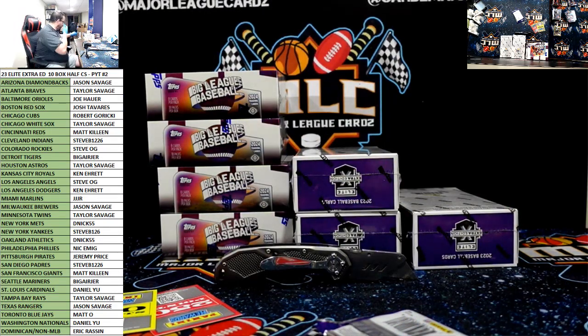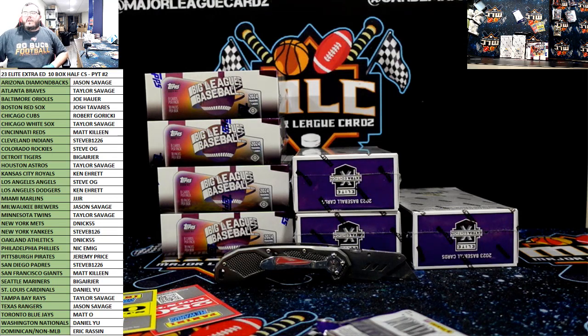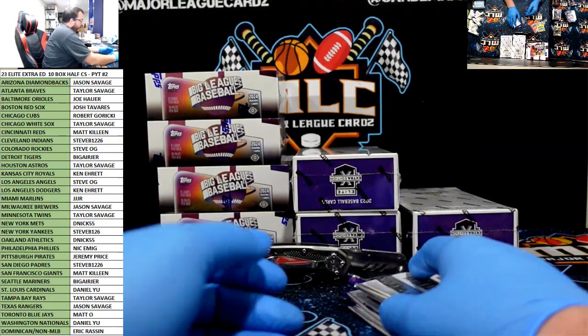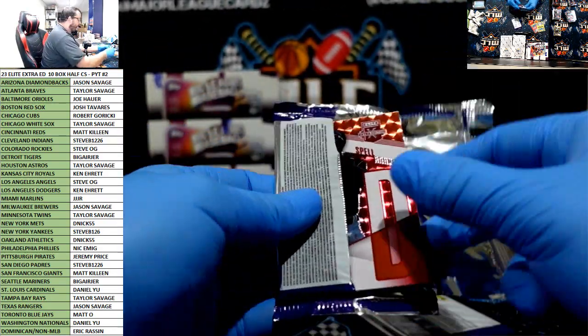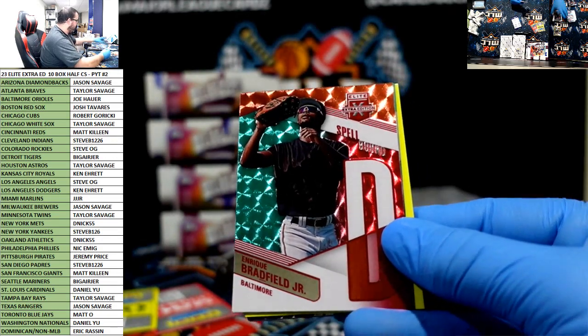Let me grab some sleeves. It sucks. This year too, I got two cases of the Big League. Two cases of Big League, two cases of Elite Extra. At least Elite Extra's hits. Honestly, in the past years, Elite Extra actually filled pretty easily. Until this year. But the Big League stuff's tough, man. But I mean, there are big cards in it. You're just not guaranteed anything. It's just tougher to hit. But there are some sick names in it if you get lucky.